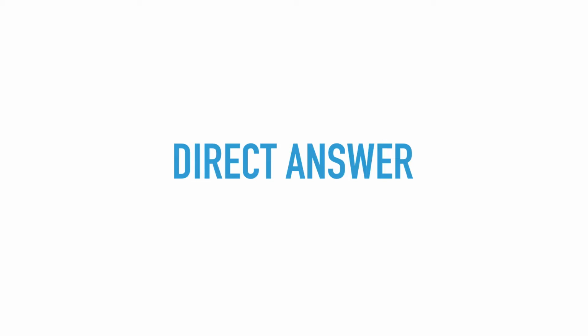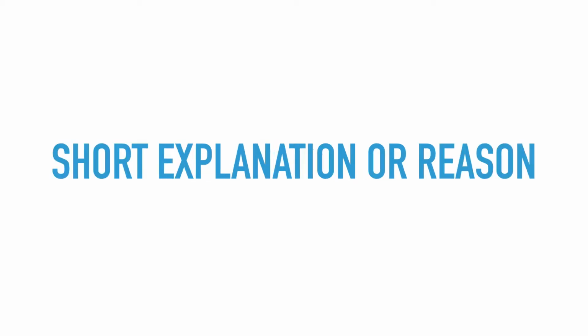Each of these 2 sentences is doing a specific thing. The first sentence is giving a direct answer to show the examiner you know what is being asked in the question. It's better that your direct answer is in a full sentence rather than one word. Following your direct answer, you can give a reason for your answer or a small explanation. This makes your answer easier to understand, and it gives you a chance to show the examiner your speaking skills.